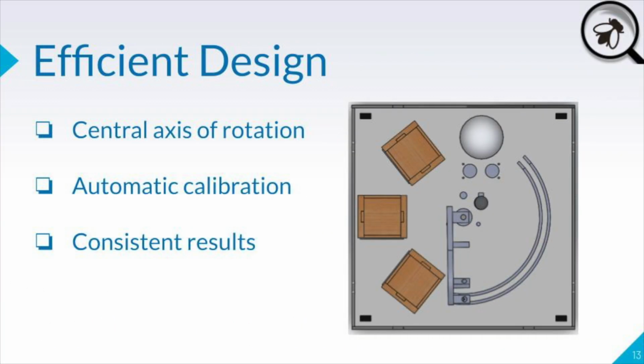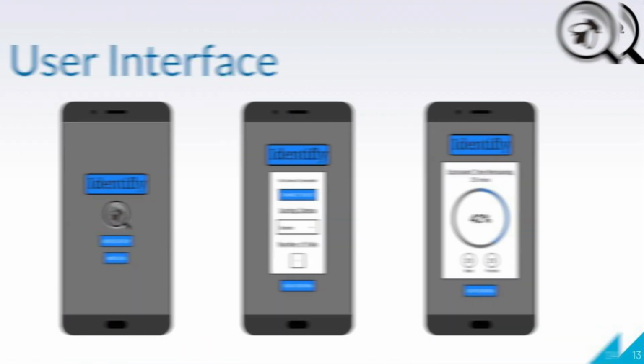IdentiFly 360 maintains a central axis of rotation to move a fly over the camera into the bins in a circular motion. Automatic calibration with an ultrasonic sensor on powering of the device and after each fly classification allows for consistent results. Serial communication between the Arduino, which controls mechanical movement, and a Raspberry Pi, which controls both the camera and classification algorithm, supports a modular separation of ideas.